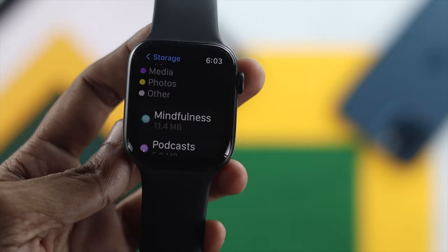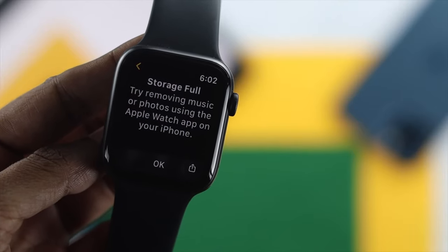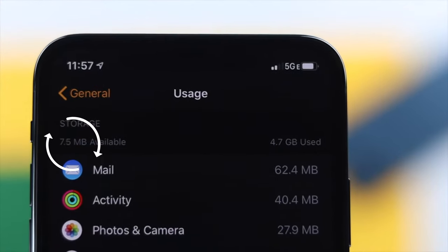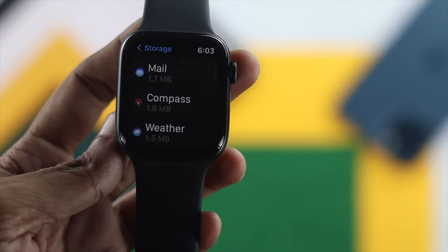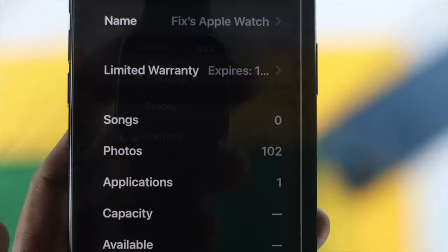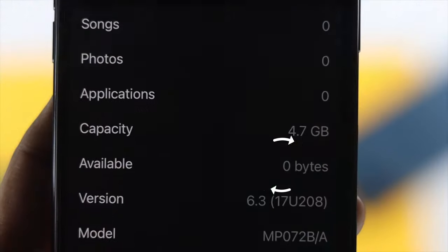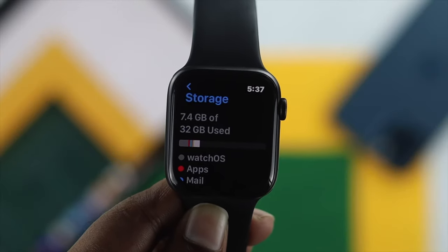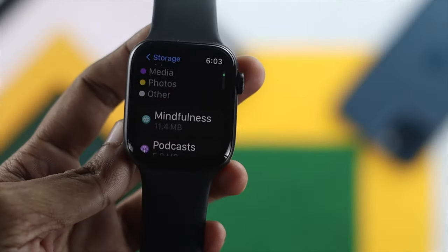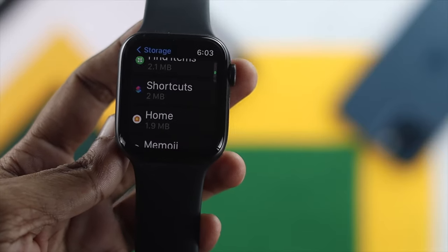In today's video, we're going to talk about your Apple Watch storage getting full very quickly. A lot of people are complaining about exactly the same problem. They're saying there's not really a lot of things on their Apple Watch, but the storage keeps showing them that it is getting full. Now, the question is how you can solve this problem and how you can free up the storage on your Apple Watch as well. If you want to solve this problem, there are some sections that you just want to go ahead and take a look at.